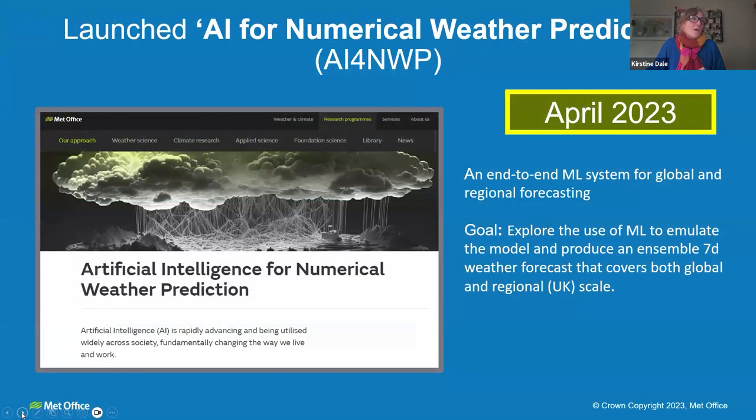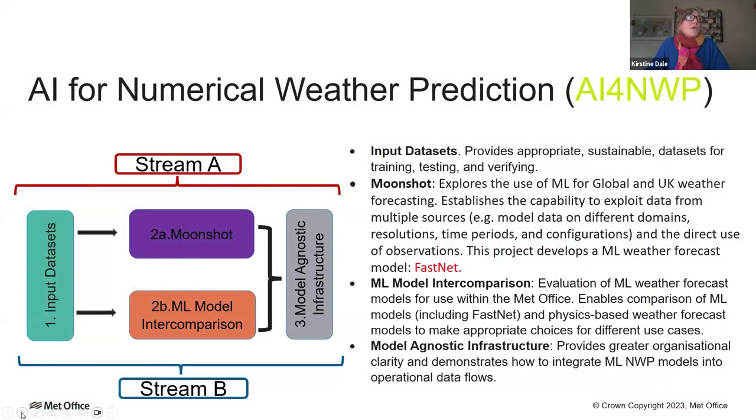Using that framework, we pulled together some activities related to machine learning and weather forecasting that we could use to accelerate the Moonshot project. And we launched AI for numerical weather prediction. This is an end-to-end machine learning system for global and regional forecasting. The goal of the program was to explore the use of machine learning to emulate the model and produce an ensemble 7-day weather forecast that covers both global and regional scale. That program is made up of four projects, and those four projects map into two streams.